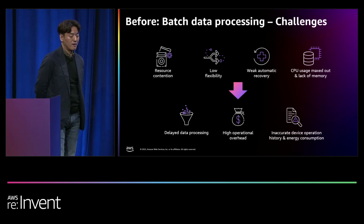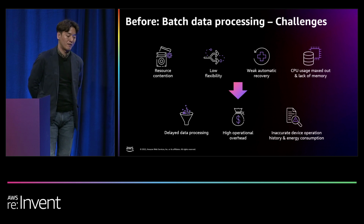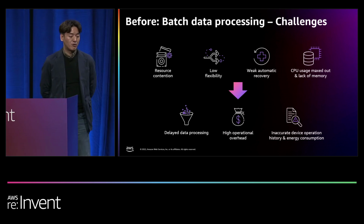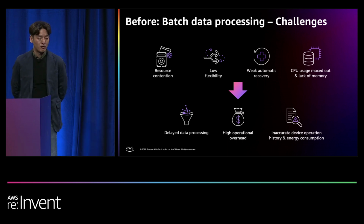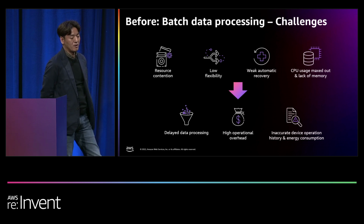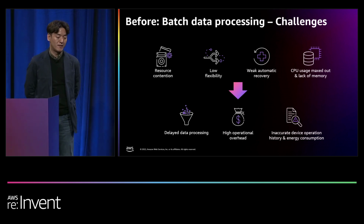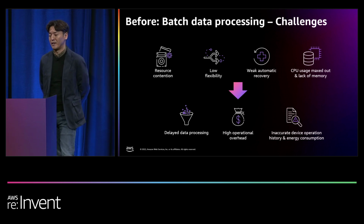Moreover, we spent a significant amount of time remediating outages caused by maxed-out CPU and lack of memory in Spark apps, because we were not able to use auto-scaling in Spark. In order to leverage auto-scaling in Spark, we should be able to use both node level and application level auto-scaling at the same time. But it required implementing additional external shuffling services. These challenges sometimes led us to drop data accidentally. And after all, it caused a bad user experience, such as inaccurate device history and wrong energy consumption usage statistics. As a result, it brought about high costly overhead in maintaining workloads in operation.